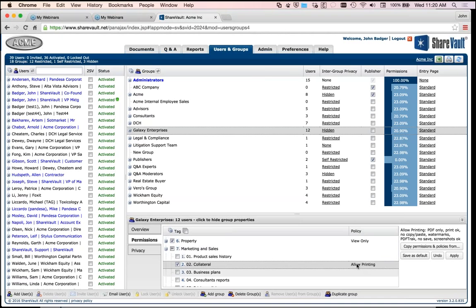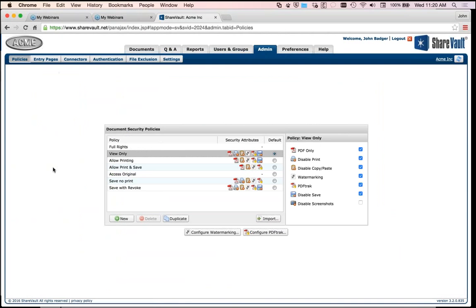And there are different levels of policies. So I can actually set those policies here, and this is one of these ease of use factors that's really appreciated by customers who use ShareVault: you can come in here and create a new policy, and you can just go down and set what you want the security policy to be. And you can turn on and off each of these different security attributes independently, and it allows you to set just the right degree of security for different types of content, for different types of users. Very, very flexible and super easy to use.